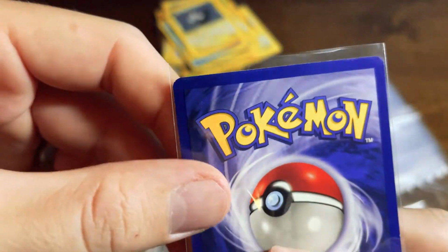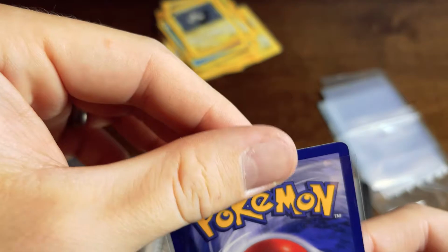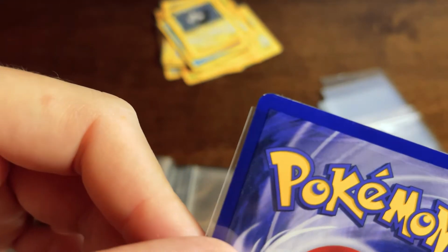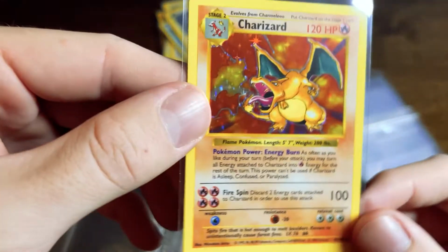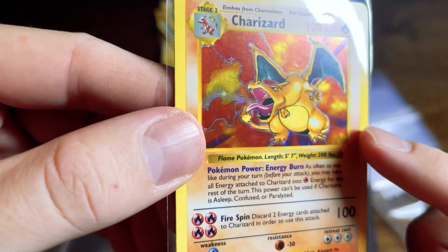And then the top, let me see if I can just gently, yeah, that's dust. Okay, good. It's got one little white spot there on the top left, and that's pretty much it. So I count about 6 white spots. So yeah, that might be a PSA 8. I think there's a print line right there.